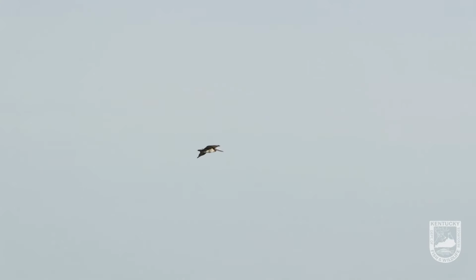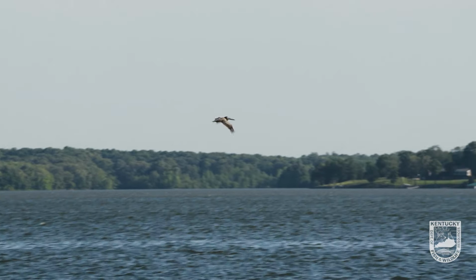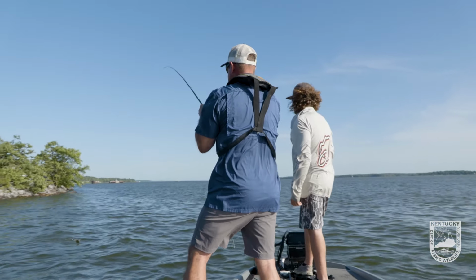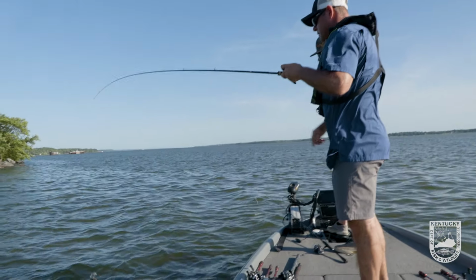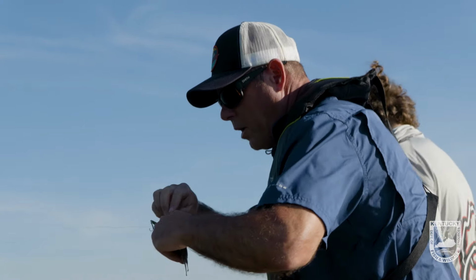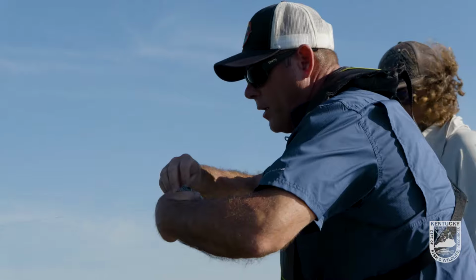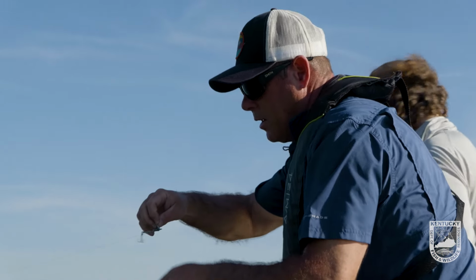There's a bluegill hitting my worm. I'll bet $1,000. There we go. What do we got here? Probably a little aggressive. Oh, it's a bluegill. So you just called it. No, this is not even a sunfish. Bluegill. Yeah. I thought it was one of those little hyper-aggressive smallies, but he's even smaller than that.